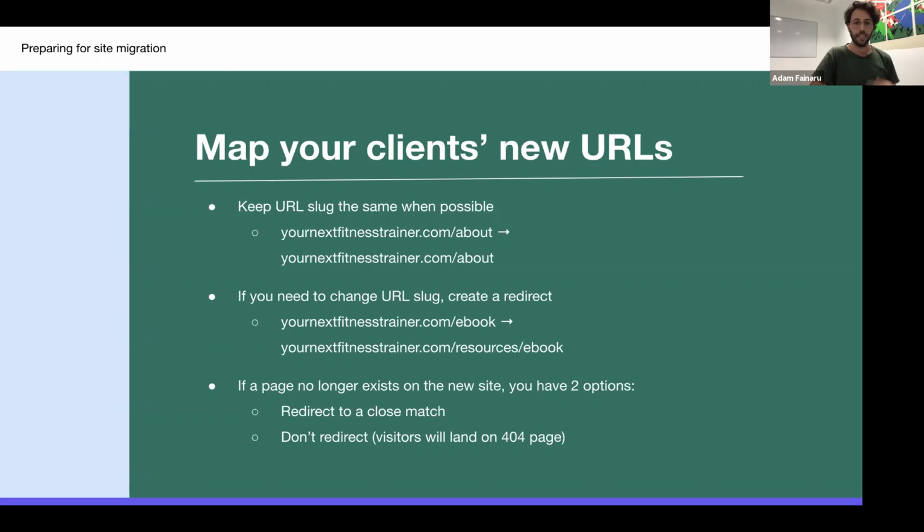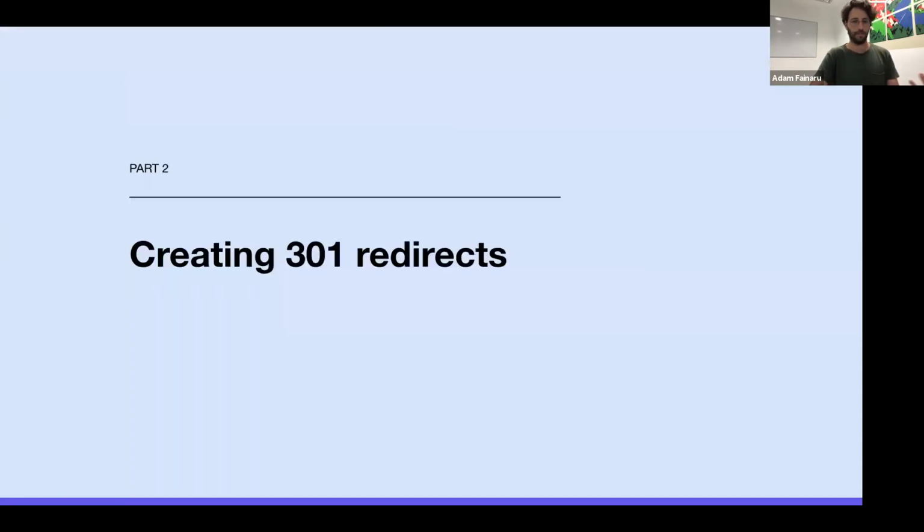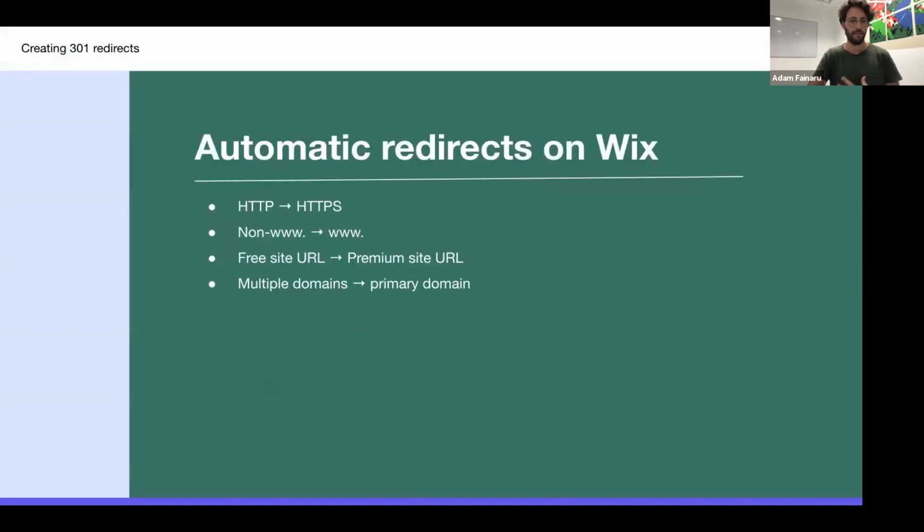So these are the best practices for creating the URL structure on the new website. And now I want to talk about creating 301 redirects and show you how to actually use the redirect manager to do that. But before I get into that, I want to talk about some of the automatic redirects. I talked earlier about how, if there are technical tasks that are required and Wix can optimize them for you, then we're going to do that.